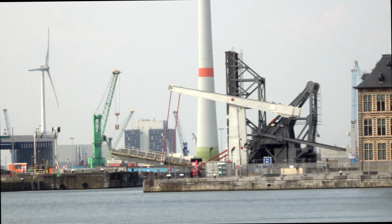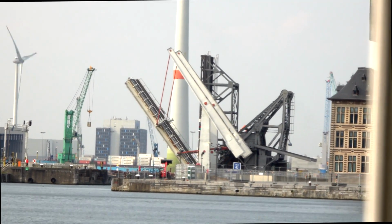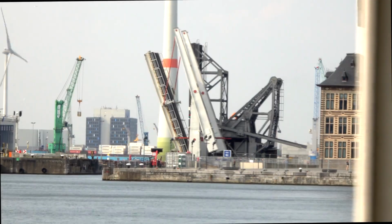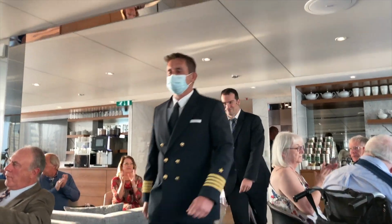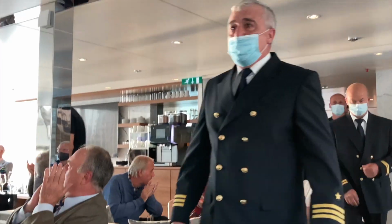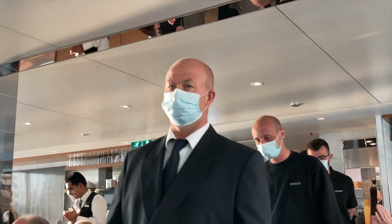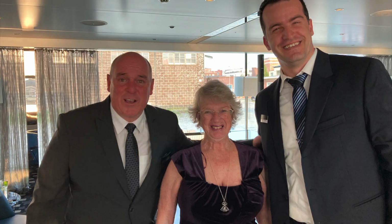Shortly, the bridge will be lifted as we too depart Antwerp. Our contemplative cyclist is still there. Wonder what it would take to get him to move on. At the gala dinner, crew are invited into the dining room for us to thank them for their efforts. Last night on board with Alex, our cruise director, and Georgie, our hotel manager.